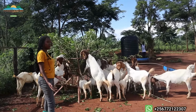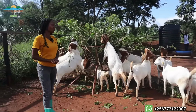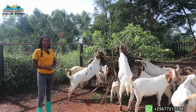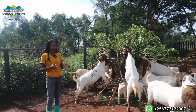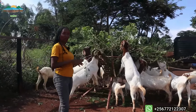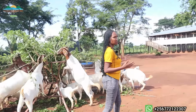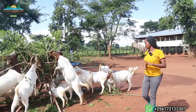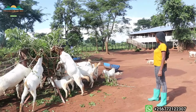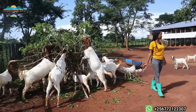So we have our kidding season. We have a time that we put them to be served. We do synchronization here at the farm, whereby we have a particular time that we serve our goats. That's why they all produce at the same time. So that's how it is at Value Farm. All these are lactating. They're still breastfeeding their kids, as you can see right here. And of course the kids are with them early in the morning.